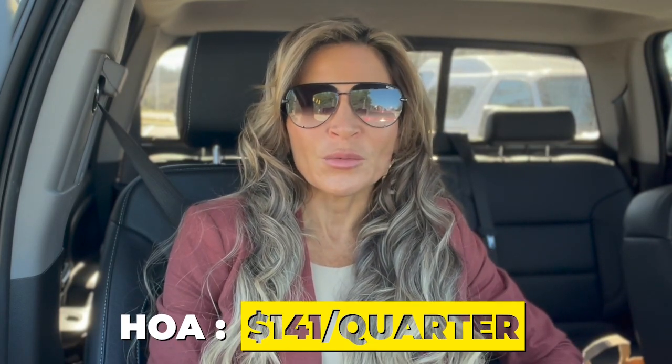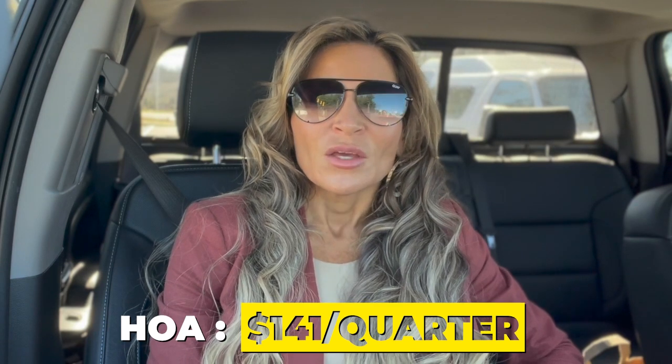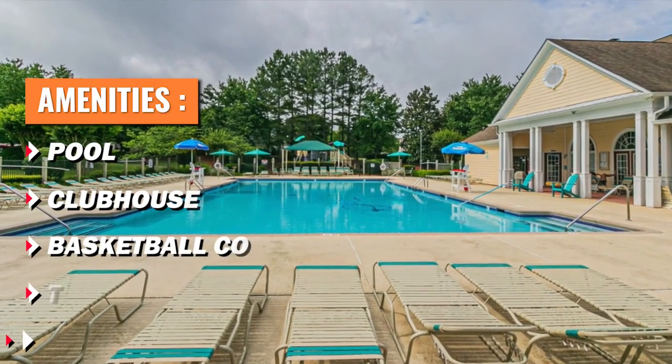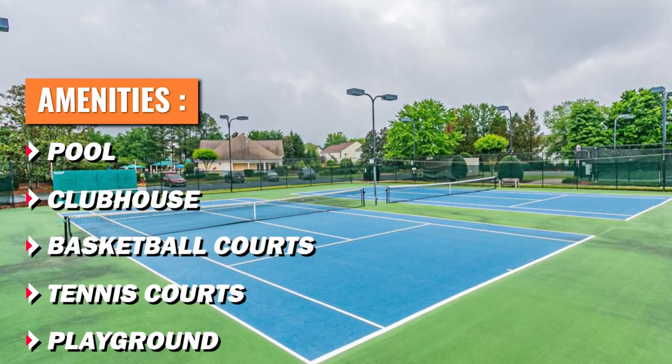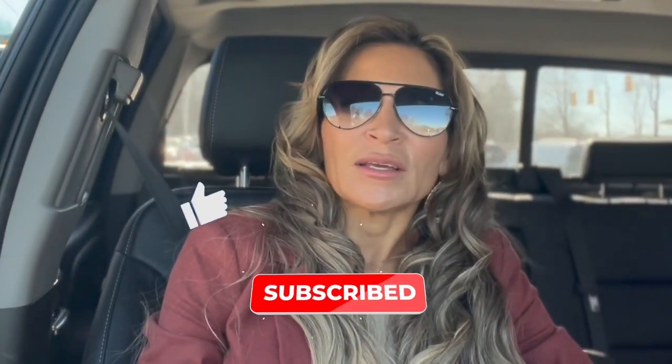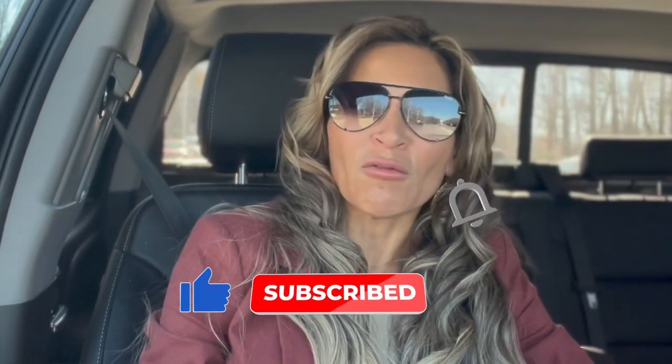Willowmere does have an HOA, and that runs $141 per quarter. You also have some great amenities in Willowmere. So you have the neighborhood pool and clubhouse. You have basketball courts and tennis courts. Most of your homes in the larger section of that neighborhood have about 4 bedrooms.